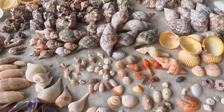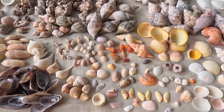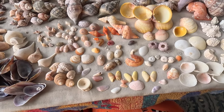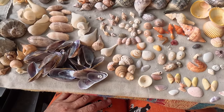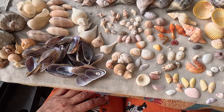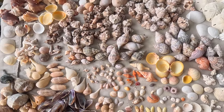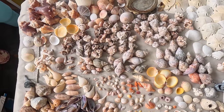Yeah, so there were tons of amazing finds. We both did exceptionally well there at Sunset Beach. So I am very pleased with this haul. All in all, Winter Storm Finn gave us some absolutely unbelievable shelling conditions. And as a result, we got an unbelievable amount of shells.